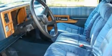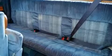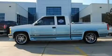This truck's powertrain features an 8-cylinder engine and an automatic transmission. Stop by today and test drive this truck for yourself.